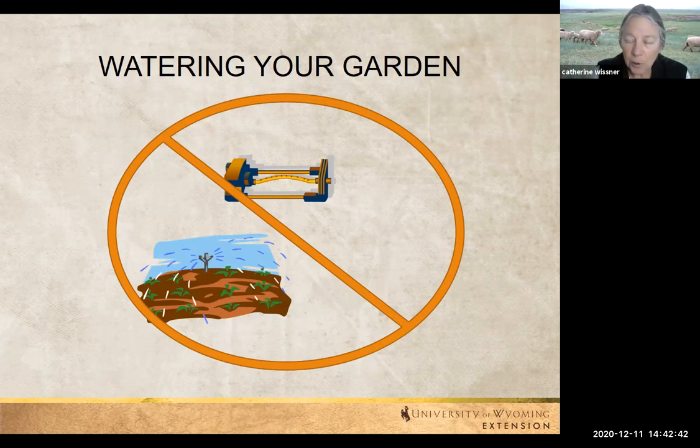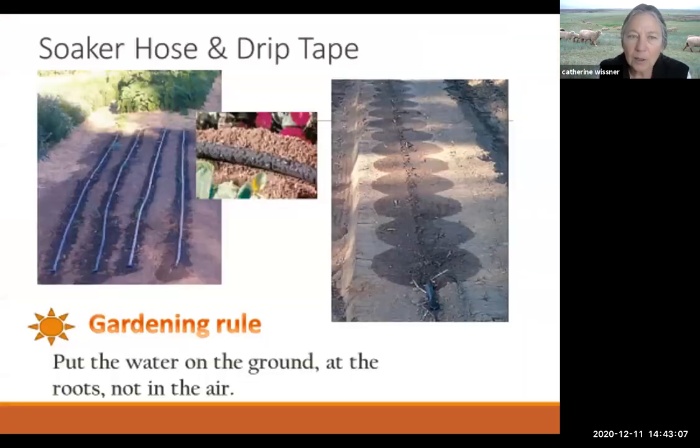If you're running so much water that now you've got puddles, you're losing the oxygen in your soil. That's not a good thing. And in hot and dry Wyoming in the summer, when you're throwing that water up and around, you're losing anywhere from 40 to 60% of that moisture. That water's just going away someplace else. So you want to keep your water on the ground. And this is what that looks like.